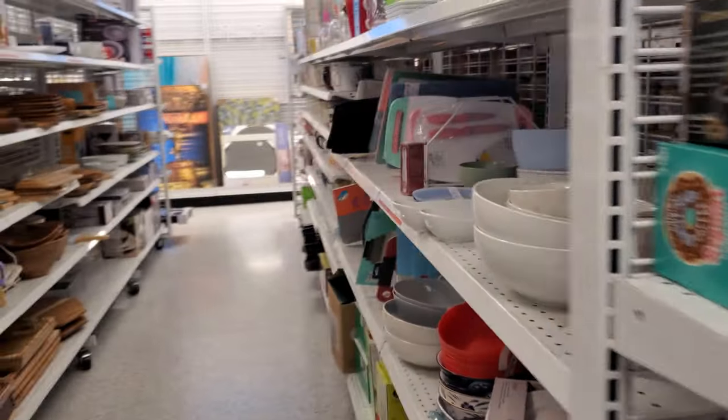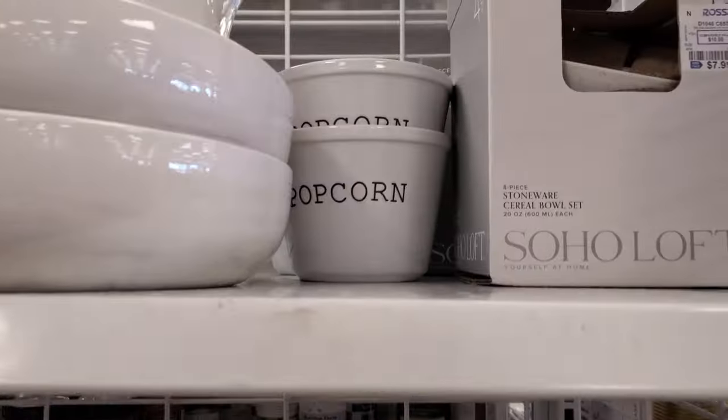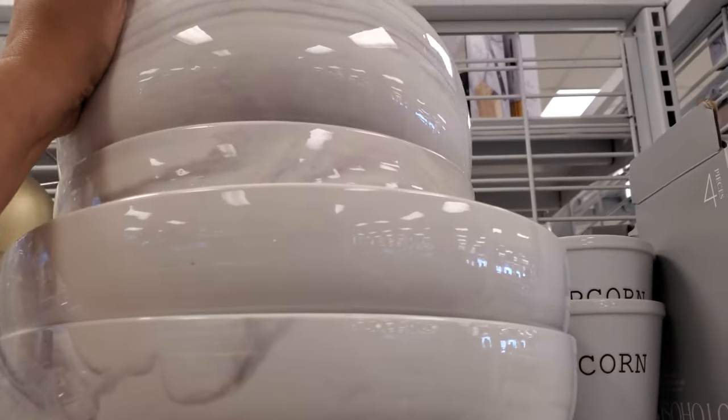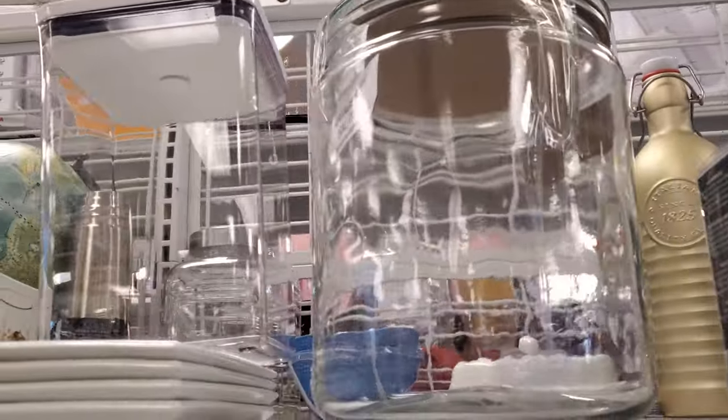Kind of found that randomly. Okay, it looks like they got a few new dishes in. Look at this popcorn one. That's 4. 4 for the popcorn. These are kind of nice too. They're really large. $8. Only $8. Oh, that's a large one too.